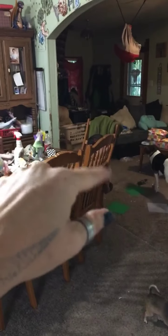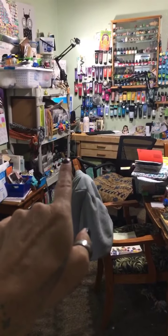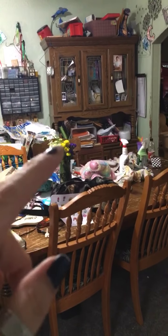So, this is it. Kitchen's over this way, and then our dining room, and then we have a living room in there. My hubby's got a desk and computer, and our bedroom's on the other side, and there's an upstairs. So, here's my art corner. It started off with a little bitty desk, and I've taken it over. Over here are books and stuff. In that china cabinet, it is filled with all of my finished journals and stuff. It's almost too full. I'm gonna have to figure out something else soon, I guess.